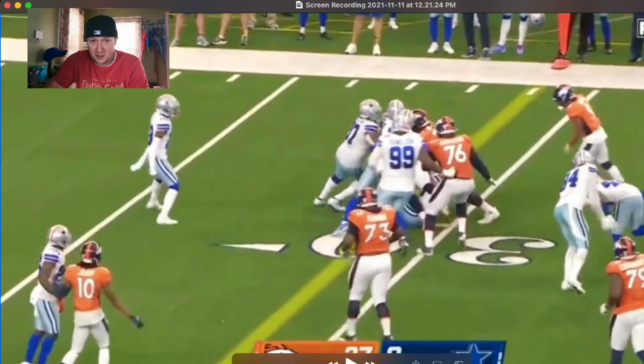We like his vision. We like his footwork. We like his low center of gravity. We like the way he can take a hit and keep moving. And he's a fun running back to watch. He's also used in the passing game. So a lot of people like him, and I understand why.